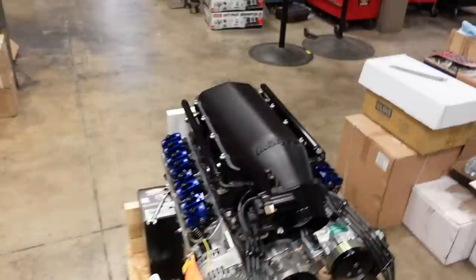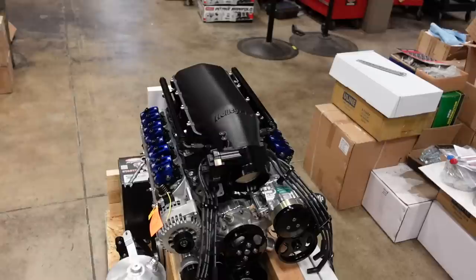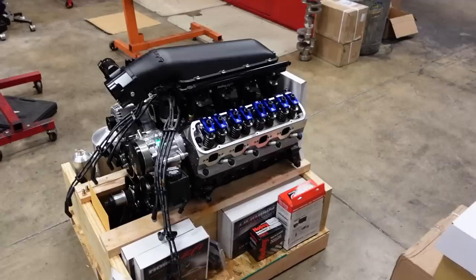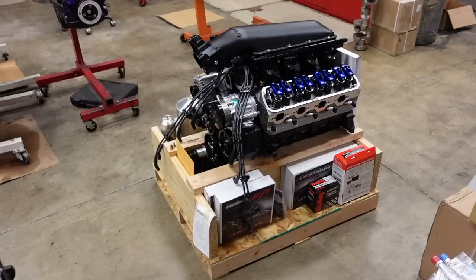This is going into an early 60s road race Mustang out in California. And this is the motor for the guy who wants it all. Over 600 horse, big intake, EFI, electric throttle body, AC, power steering, and a dry sump. So we're super proud of this motor. It's going to get these really sick satin black fabricated valve covers. Once Dylan gets this thing all finished and polished up in the next hour or so, I'll give y'all a final update before it ships out. That thing is freaking sweet.